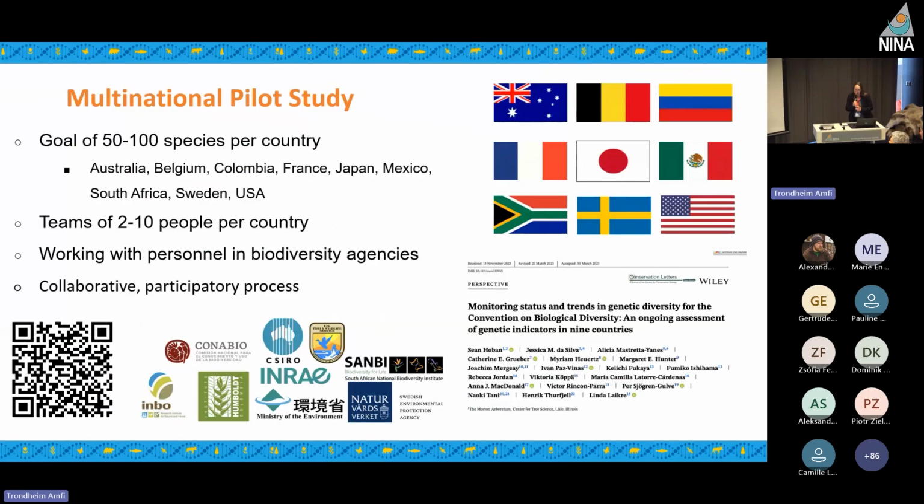This multinational pilot study included 9 countries across 6 continents. And the idea here was to capture, like Christina said, that countries are diverse. So within these 9 countries, we have countries that have very different resources, access to different resources. We also have countries with quite different levels of biodiversity.